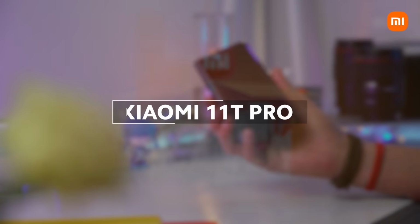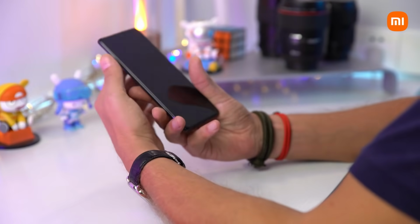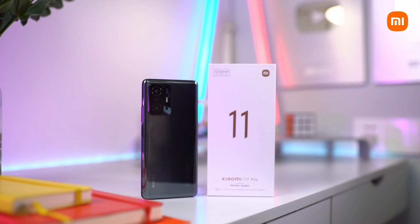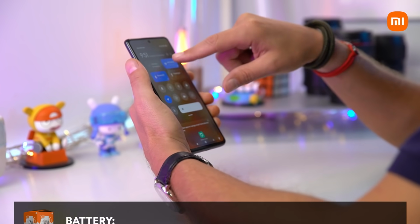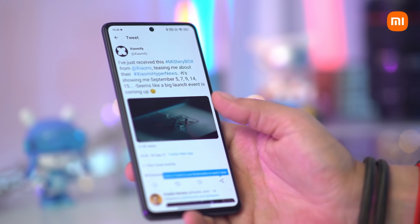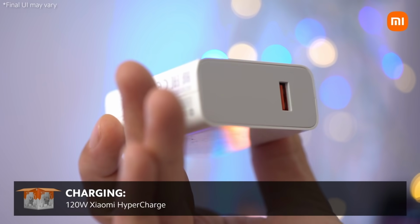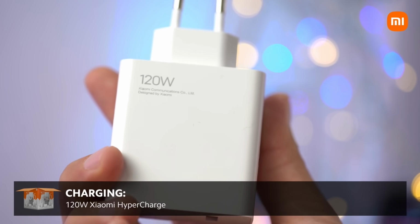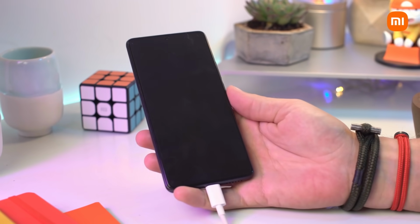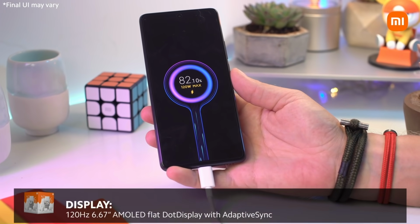So here it is, the Xiaomi 11T Pro. This is the latest addition in the flagship line of Xiaomi's phones, and it's an amazing upgrade. So here are my favorite features of the Xiaomi 11T Pro. First off, I love that it's got a huge battery that is easily lasting me the whole day with no problem at all. And even better is that it supports Xiaomi's 120 watts HyperCharge. And not only that, it actually includes the 120 watts charger in the box. You should easily get 72% of battery in just 10 minutes, which is amazing when you gotta run out quickly and just need to quickly boost your phone.